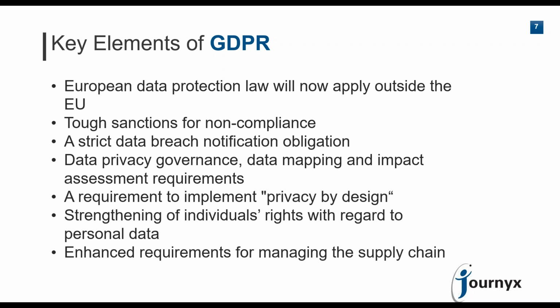These many enhanced requirements impact the supply chain management activities you undertake. Obviously, today, we're talking specifically about software vendors in your supply chain. And GDPR, if it applies to you and must also apply to your software vendor, is going to cause you to have some, shall we say, enhanced requirements with regard to supply chain management.